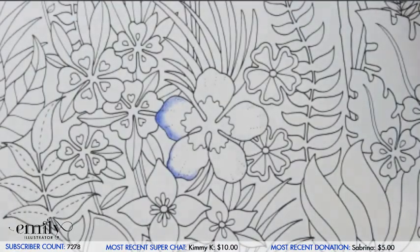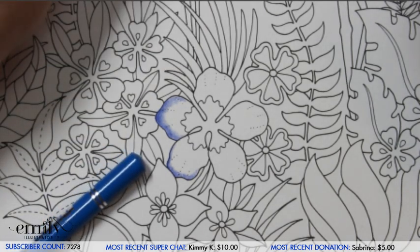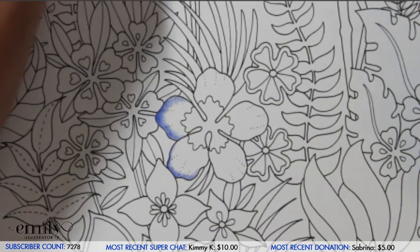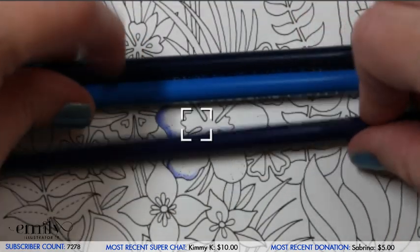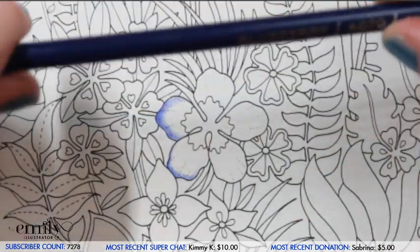We are starting with the blueberry, Donna. So we're doing blueberry, Mykonos, and robin egg blue. We're starting with the blueberry, the A070. Sorry, I realized I was out of frame. I swear I'm out of practice. I'm a little off today. But yes, blueberry, Mykonos, and robin egg blue. So we're starting with the blueberry.